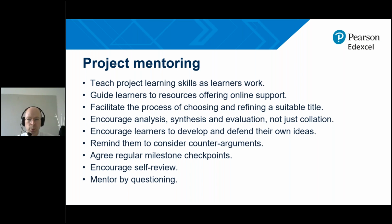The other point to bear in mind as well, as I've mentioned, is that it is important that the learner, whilst they work independently, does have access to a project mentor. And the project mentor will need to be involved throughout the project journey, not necessarily intensively at all points, but they will need to be there at the outset when they're choosing a question.